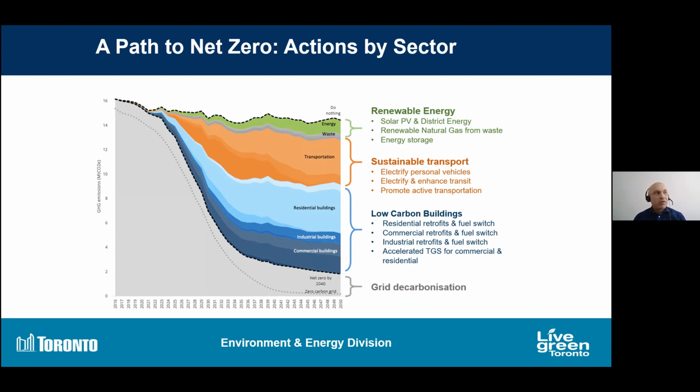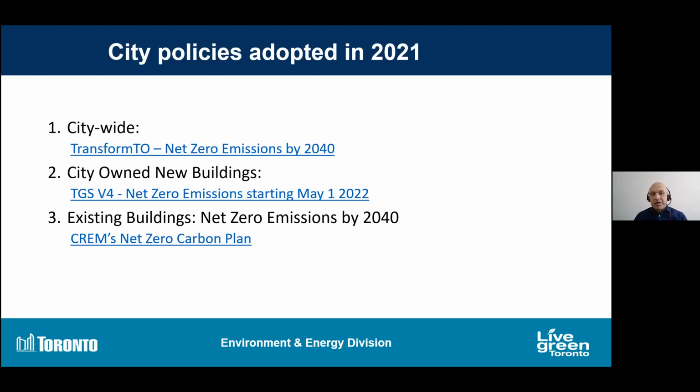So on the city policies, on the next slide, we'll see there are a number of policies that got more stringent and more detailed over years. And I just wanted to highlight the key policies from the last year. For the citywide, council adopted, as I mentioned before, TransformTO with a really ambitious strategy to get to net zero by 2040. The next two are really focusing on the city buildings, and we have Toronto Green Standard version 4. That standard, there is a separate standard for the city-owned new buildings, which now requires net zero emissions for all city-owned buildings, starting next month, May 1st.